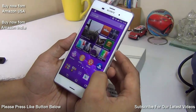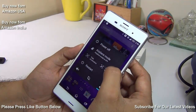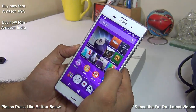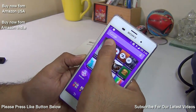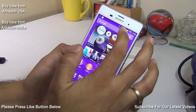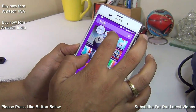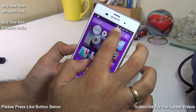And one very interesting feature which has been added to this: when you long press on the power key, you see these options of power off, airplane mode, etc. This time you also get take screenshot and record screen, which means that it will allow you to record screencast videos, which is really interesting, and you don't get this on many phones. There are hardly any phones in the world which give you this feature. This is right now recording whatever I'm doing here with my audio that I'm speaking here, and you can see these recordings. You can also put the front camera on while you are recording these captures.